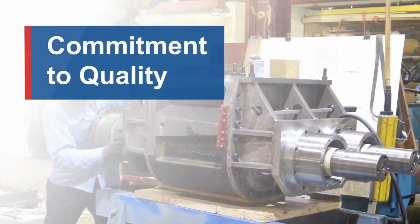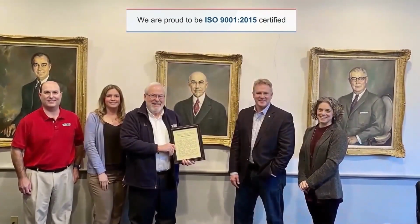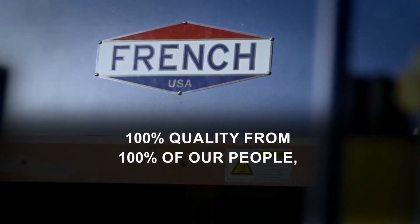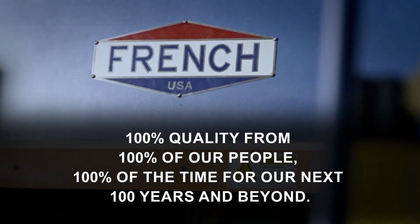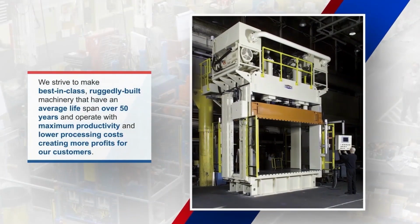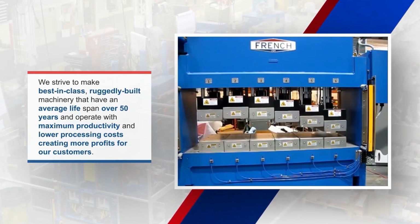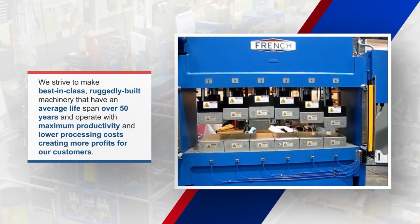Commitment to quality. We are proud to be ISO 9001:2015 certified. 100% quality from 100% of our people, 100% of the time, for our next 100 years and beyond. We strive to make best-in-class, ruggedly built machinery that have an average lifespan over 50 years and operate with maximum productivity and lower processing costs, creating more profits for our customers.